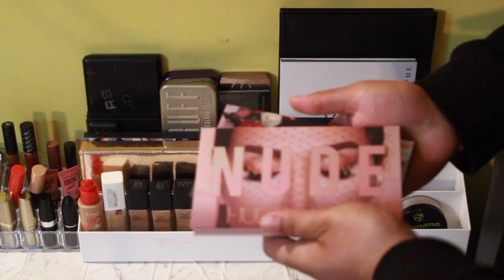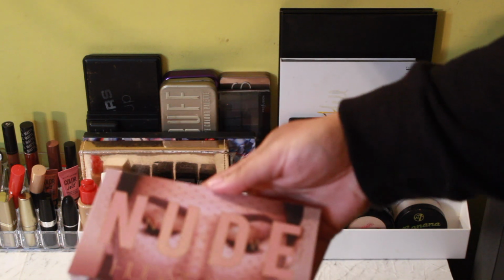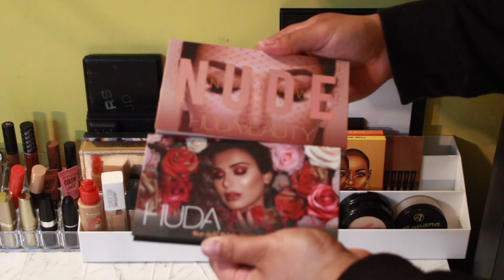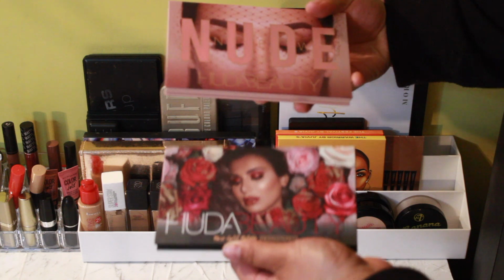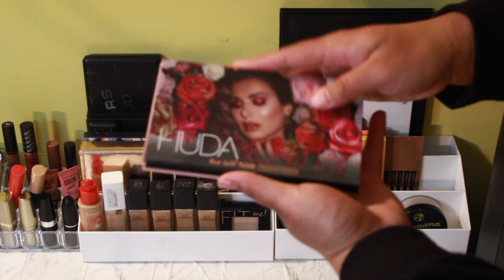And Huda Beauty. So these are my 2 ever first palettes from Huda Beauty. I've never ever in my life ordered from Huda Beauty. So these are my palettes from Huda Beauty. I got the nude, and I've also got the rose gold palette remastered.